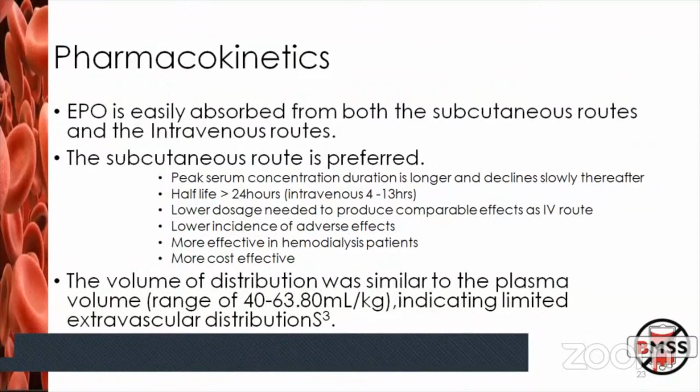And since the subcutaneous route declines slowly thereafter, you require lower dosage to produce comparable effects as the intravenous route. A study was carried out whereby patients were given about 20 to 30% lower doses than was given intravenously, and the results were very comparable as regards the efficacy. And with the subcutaneous route, there is a lower incidence of adverse effects. It's clear why that will be so. It's also found to be more effective in hemodialysis patients, and it's more cost-effective as lower doses are being used. When the volume of distribution was also examined, it was realized that it's similar to the plasma volume. So no matter what route you use, nothing is trapped in the tissues. Everything is available for use.